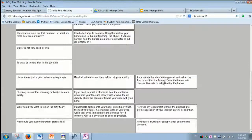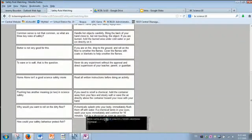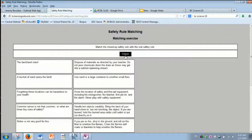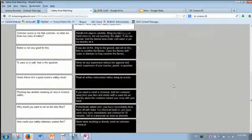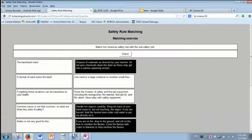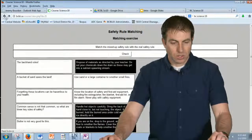Let's see if I randomly got any of them correct. I put them all in, and then I go to the top and I click on check. And I got 1. No, I got 2. Good for me. So you just move around until you get them all right. Pretty straightforward stuff.